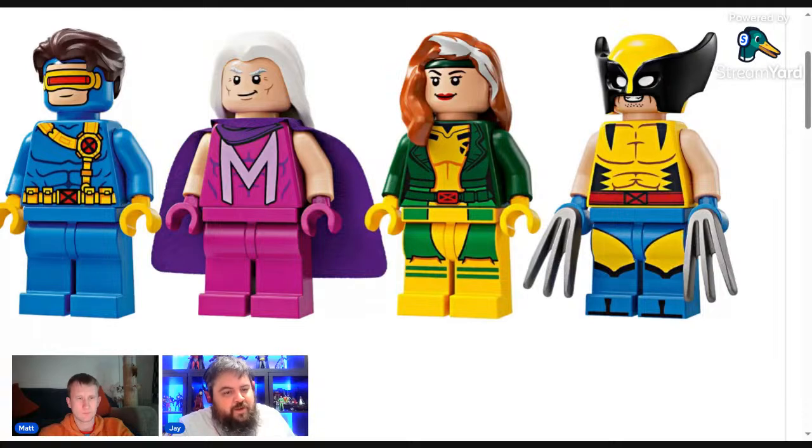So he's gone for his sort of school teacher outfit. That's why he's in the different outfit, because this is the outfit he wore in the early ages in the New Mutants comics when he was teaching in the school. So that's why he's in a different costume. Cyclops in this classic '92 Jim Lee inspired outfit. So that looks pretty cool as a Lego minifigure.